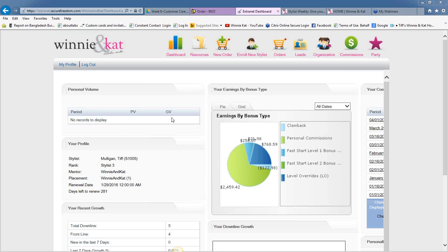And then GV is your group volume. This is on your downline as you build a team. So these are two important places that you're going to want to look, and it's just a quick glance. That's the most important part of your dashboard.